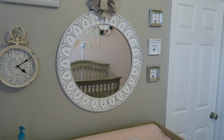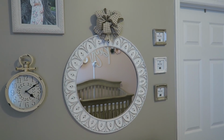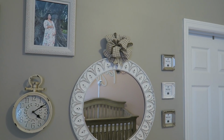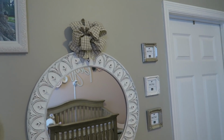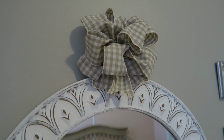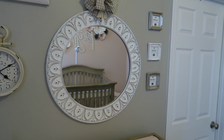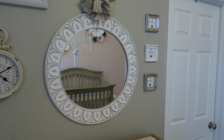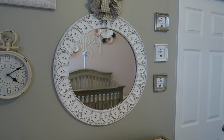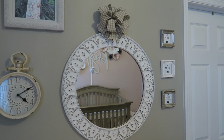Then this beautiful mirror I found at Joann's, and then my mom did the bow in the same ribbon that is on the wreath. That ribbon came from Michael's, just in case you want it, because it's fantastic. I love it so much, but I thought it was perfect. The mirror has just a loop of some sort of burlappy string, so that's just covering it, but it's perfect.